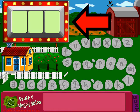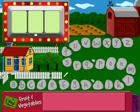Click your mouse here to start the game. Start by picking the fruit or veggie that begins with the letter A. Then, work your way through the alphabet. Have fun!